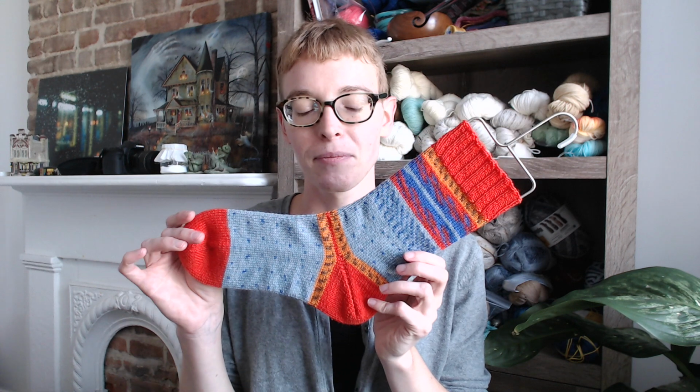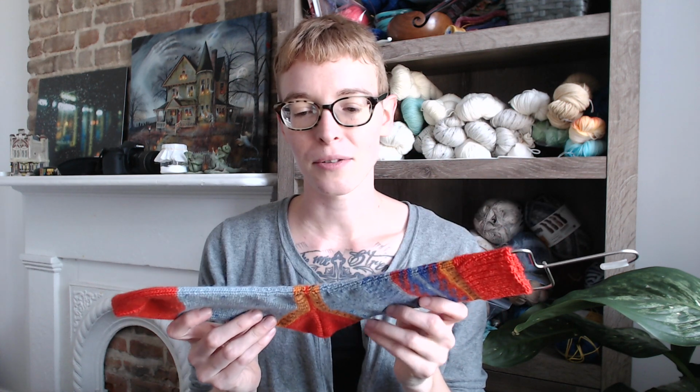So yeah, let's jump into some knitting stuff, right? That makes sense. So first, finished objects. I have one finished object to show you guys, and that is my vanilla socks that I was making using Perfect.